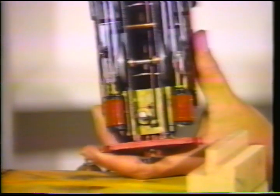Now the rotary valve is right here and it goes back to a linkage in the cab. Now watch it move as I reverse it. So I'll reverse the engine, I'll make it go forward again. I will reverse it again.